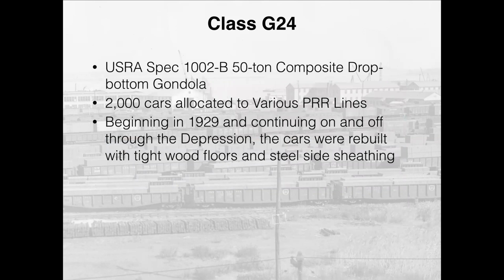You'll notice, if you're paying attention, I skipped the G23. Even though it's given a G classification, it's more of a coal gon, one of those big coal gons that some roads had, and there was only one of them. So I kind of skipped right over it.